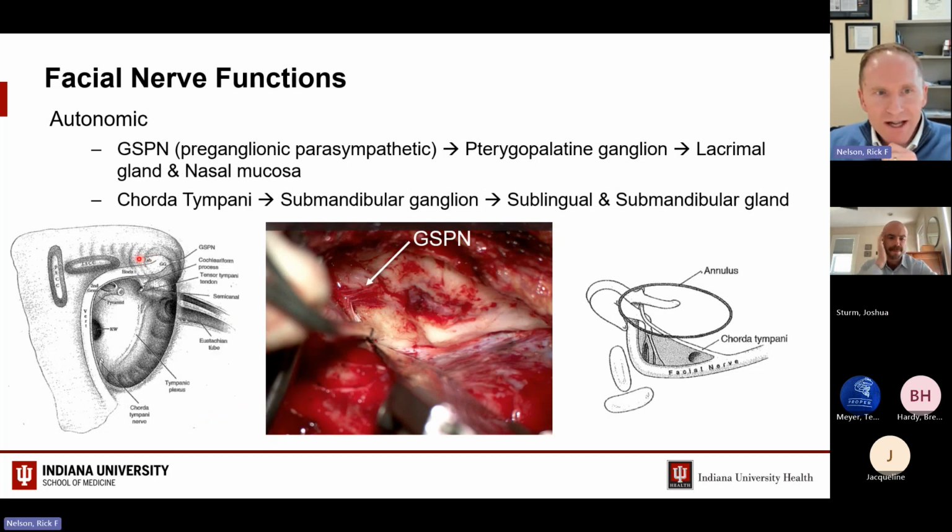Okay, so this is the IAC, labyrinthine segment, the geniculate ganglion, the tympanic segment, second genu, and the vertical mastoid segment. The GSPN comes off of the geniculate area, and as you can see in an intraoperative picture, this is where we're doing a middle fossa CSF leak repair with encephalocele. You can see the GSPN nerve running from posterior to anterior along the skull base. This carries preganglionic parasympathetic fibers to the pterygopalatine ganglion, which ultimately lands on the lacrimal gland and provides secretory function to the eye and to the nasal mucosa.